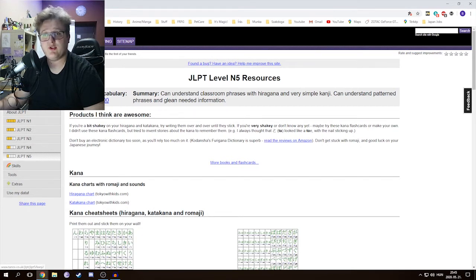The kanji is kind of hard if you don't know how to learn kanji, which I think I'll do a video on, because I have a really good way of doing it, and I heard a lot of people have a lot of different really good ways of doing it. I plan to talk about this at a later date, because I use that system to learn the kanji I have to know for every single level. I did use that for N3 as well.